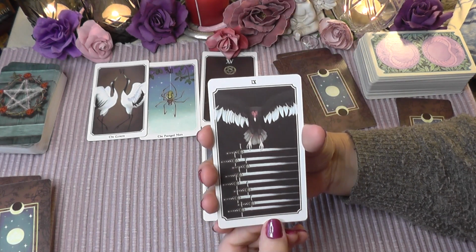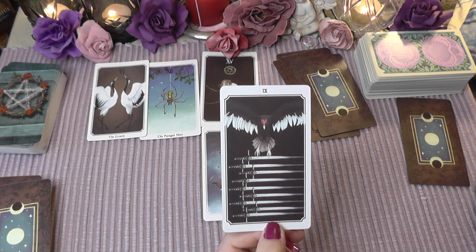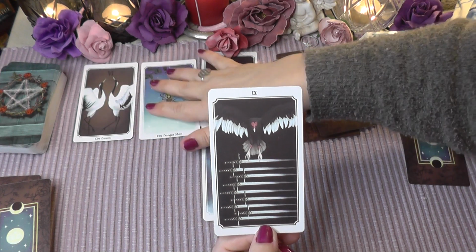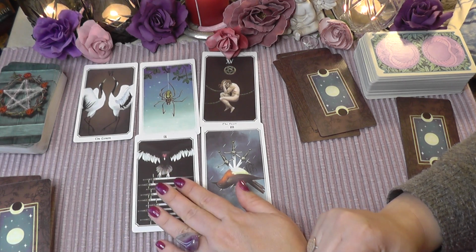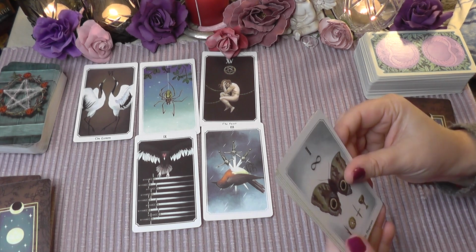And Nine of Swords. Swords is of course air element, and it's mental, and nine is anxiety or negative thinking, your thoughts kind of going into overdrive. It can also be, okay? Yeah. So let's see these cards that popped out here.